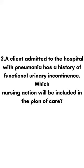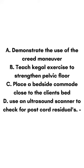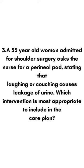2. A client admitted to the hospital with pneumonia has a history of functional urinary incontinence. Which nursing action will be included in the plan of care? A. Demonstrate the use of the Credé maneuver. B. Teach Kegel exercise to strengthen the pelvic floor. C. Place a bedside commode close to the client's bed. D. Use an ultrasound scanner to check for post-void residual. Correct answer C.